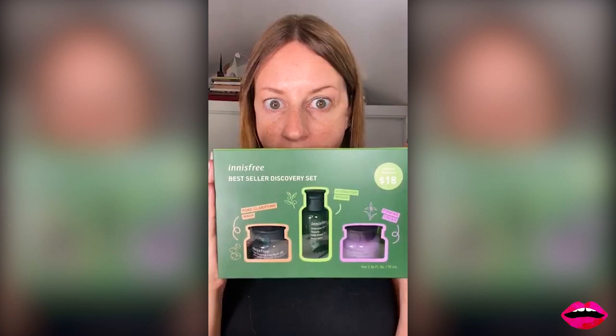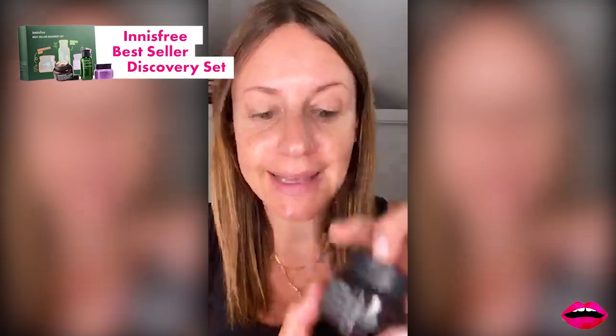So Innisfree sent us their best seller discovery set. This comes with the pore cleansing mask. So you would put it all over. Feels amazing. Take it off with a little water after 15 to 20 minutes and you have new skin.